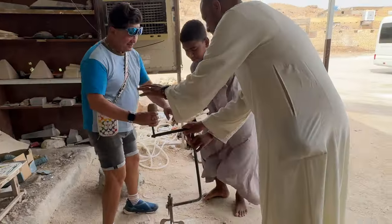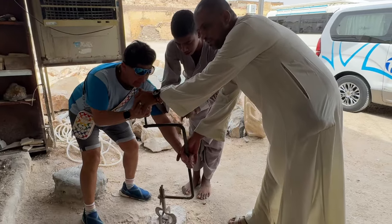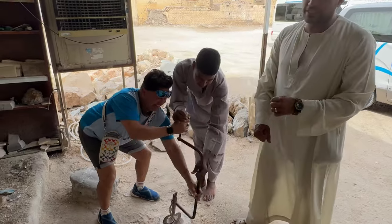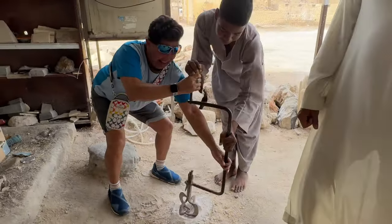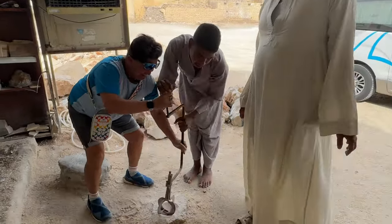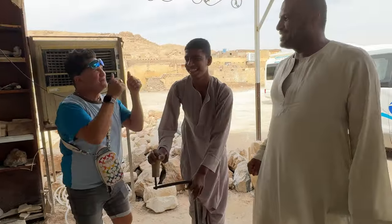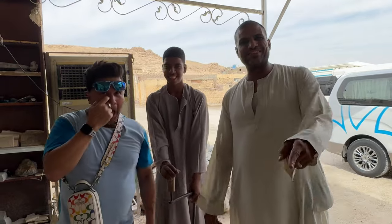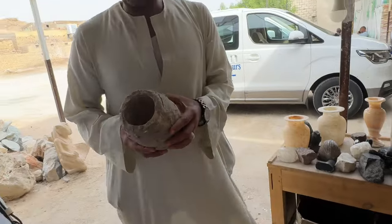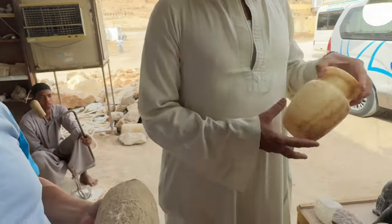You want to sit or you want to stay like this? I can hold here? Yes. Like this? Yes. Thank you for your hand. Good, thank you. You want to try too? I'm good. So then we'll be like this inside. And then we'll have to shape it off. And after it's finished, it takes 10 days of work.